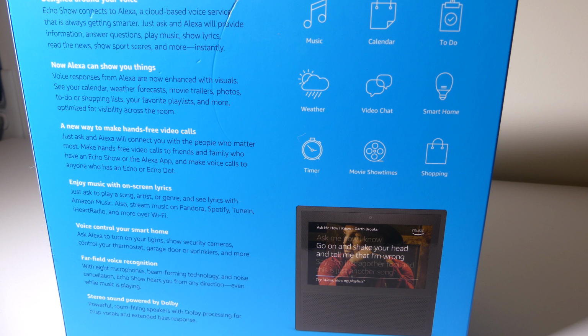So you've got all of these things that are basically in the Amazon Echo, but now it has a 7-inch touchscreen and it also has a web camera in it as well. So that is going to depend on whether you're going to use those features or not. But as you can see, you get most of the stuff that you get with the Amazon Echo, but you get a few other things as well.